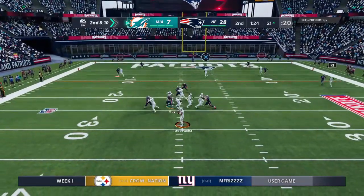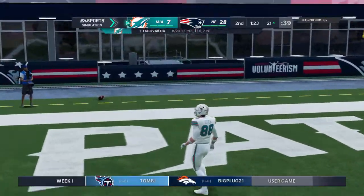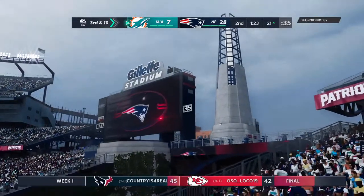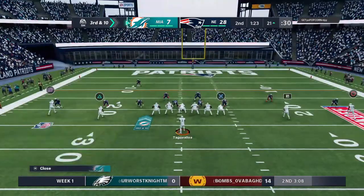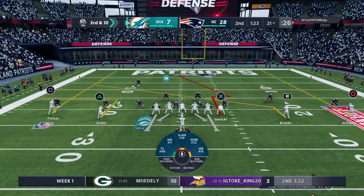Off of play action, Tagovailoa. His throw incomplete. So back-to-back incompletions. 3rd down here and 10, but you're still in field goal range. And that's the thing to keep in mind. They're in field goal range. So now you don't take any unnecessary risks, but you try and find a way to get back to what you were doing earlier in the drive in order to finish this one off.